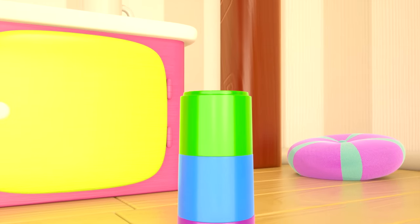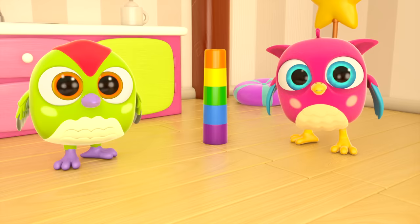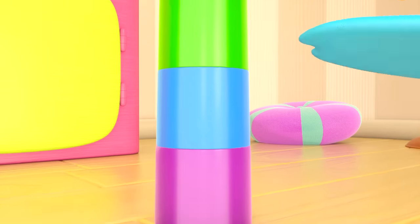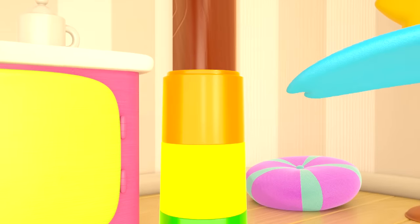Green, yellow, orange. How many levels is our tower? 1, 2, 3, 4, 5.